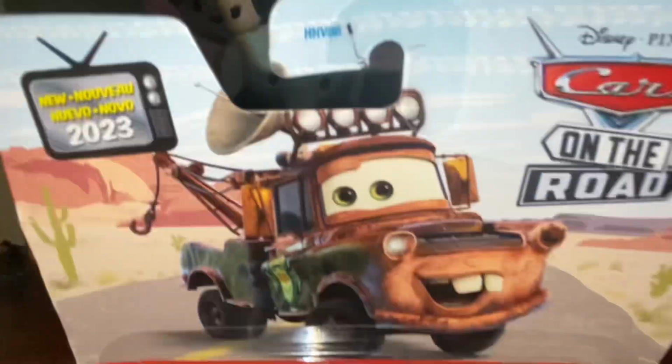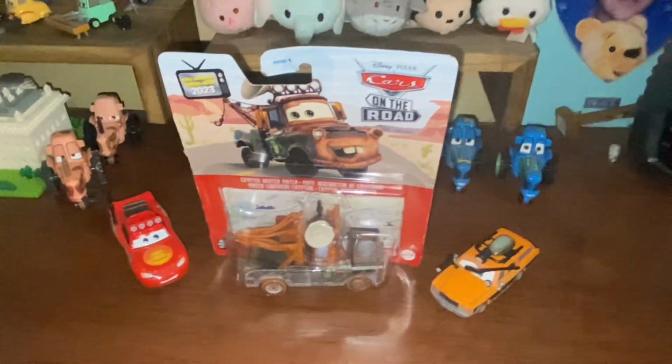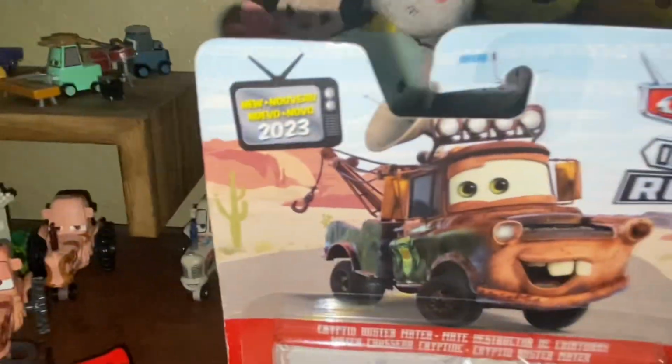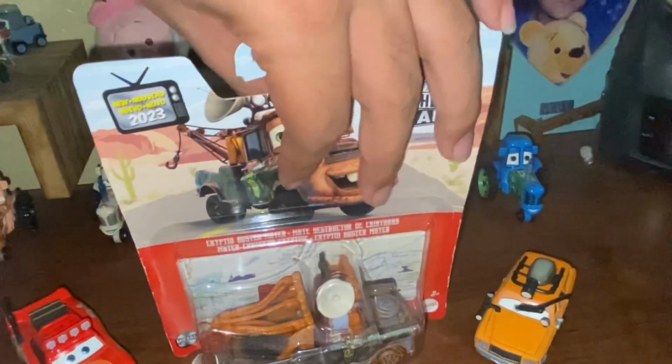So today for day 1, we're gonna be taking a look at Cryptid Buster Mater. Yes, that's right, folks, I finally got this Mater. I wanted him for so long. I genuinely cannot believe I wanted this guy for, oh my god, 1 year. It's been 1 year since I wanted this guy, but here he is now.